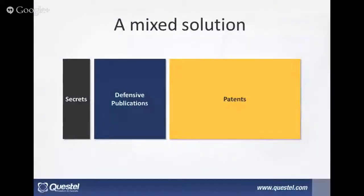Generally, it's a mix. Definitely all of the companies that are using us most frequently aren't going for a pure defensive publication or certainly a pure patent system. Too many patents: if you're patenting every invention that you're receiving, you're going to end up with a lot of patents which aren't generating revenue for you, unprofitable patents that cost more money to get than they brought in. If you're keeping too many things secret, you risk losing freedom to operate when other people come along and patent it. So a mixed solution is often best.